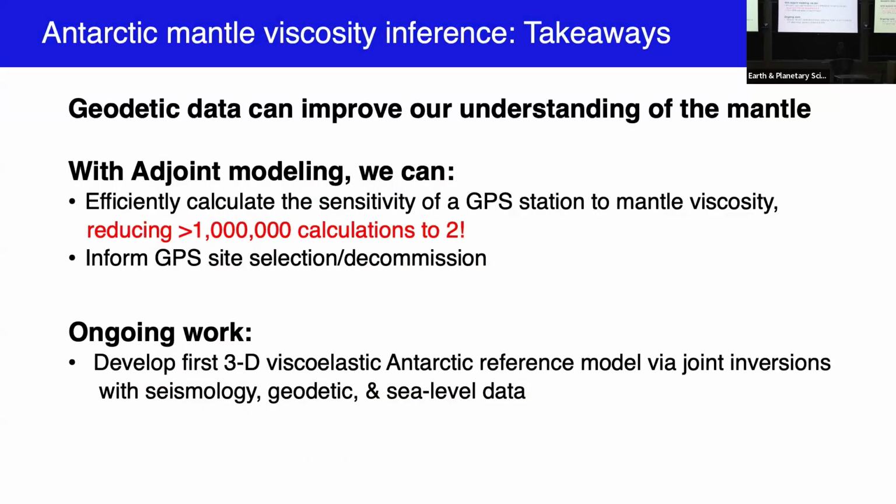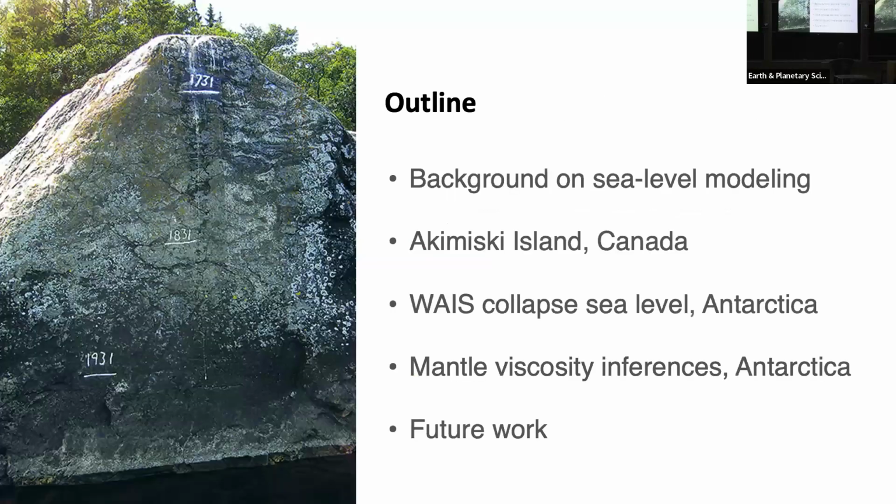So geodetic data, this GPS surveying, can improve our understanding of the mantle. And with adjoint modeling, we can efficiently calculate the sensitivity of the GPS station to mantle viscosity and actually perform this calculation for realistic 3D Earth models. This can be used to inform GPS site selection and decommission. But our main goal here is to develop the first 3D Antarctic reference model via joint inversions with seismology, geodesy, and sea level data. Okay, so I want to talk a bit about my future trajectory.